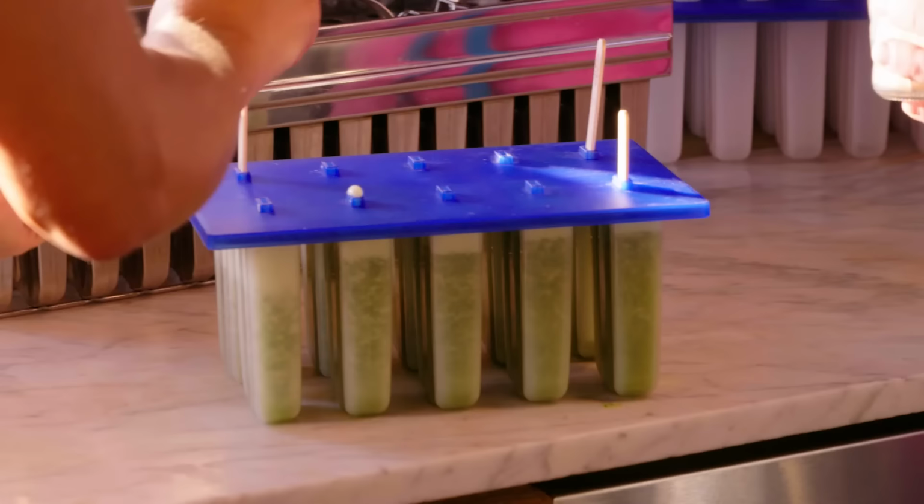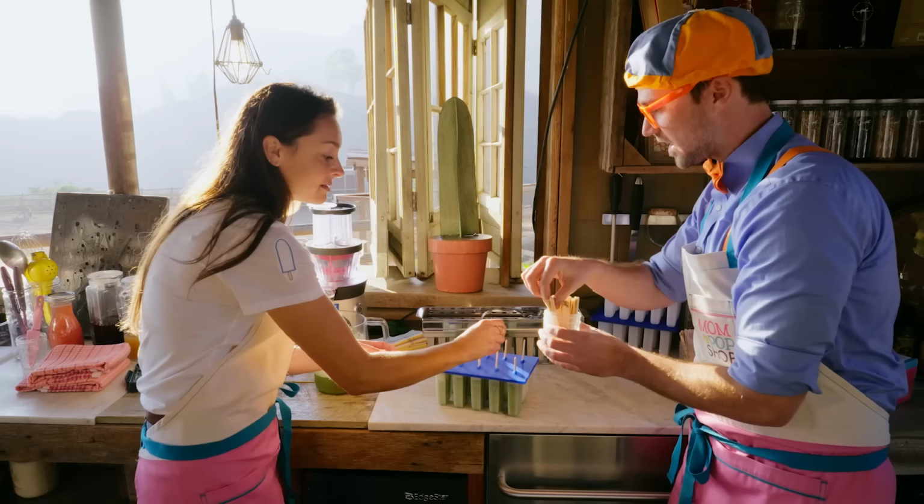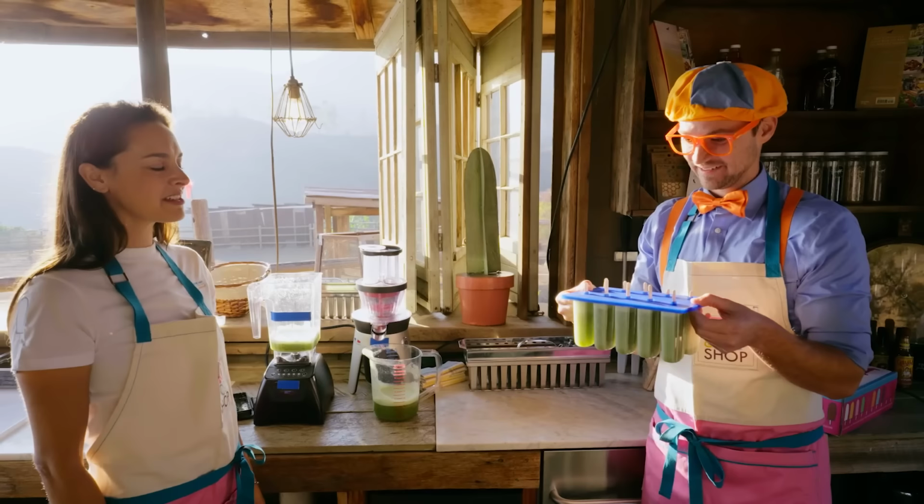Okay. And the great part is when you're done with your popsicle, you could keep your sticks and maybe make a birdhouse or any type of crafting. Yeah, or a marble machine. Cool. All right. So is it ready? That's all ready. Take it to the freezer. All right.